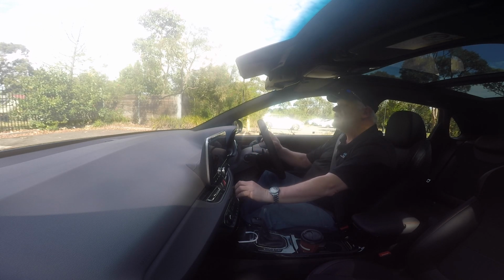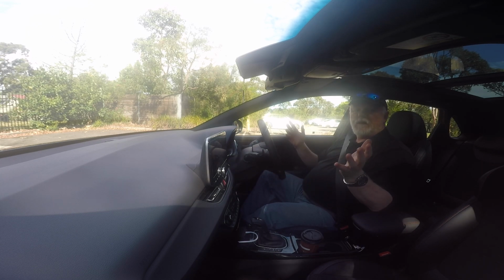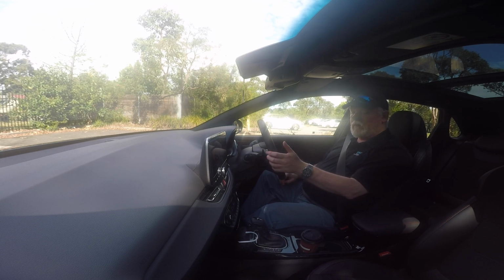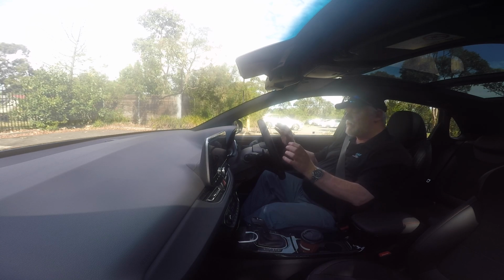It's much better just to reach down and fiddle with the knobs, including volume and things like that, without having to look at them. We've also got all the switches and controls on the steering wheel. On the left hand side of the wheel you've got all the radio functions and phone functions, and then the cruise control features and distance for the radar cruise and things like that on this side as well.